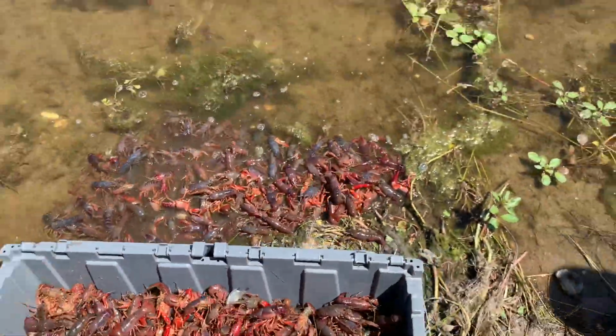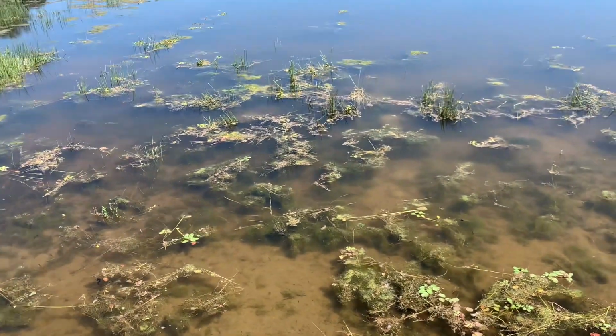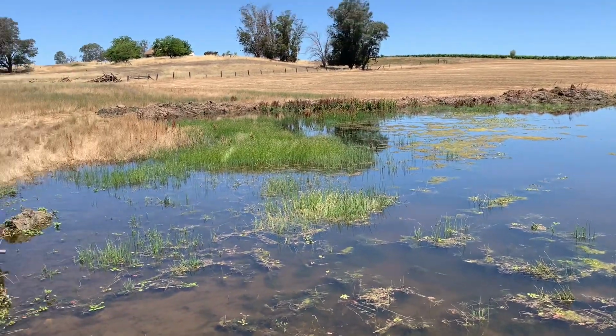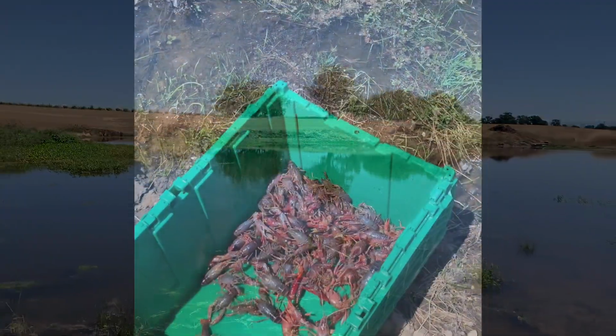I'm hoping that they'll help eat some of this vegetation. I've been manually pulling all this stuff out. They do help with the vegetation, so it won't sink and start stinking. And they're the bass's favorite. So we're gonna release them everywhere.